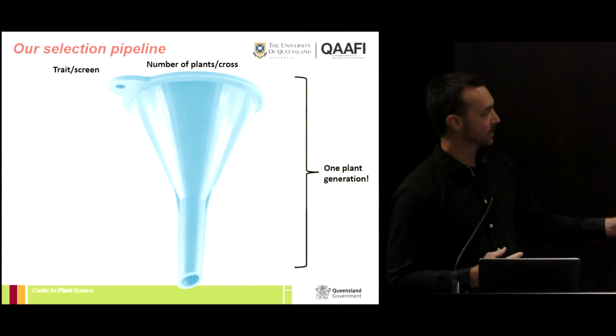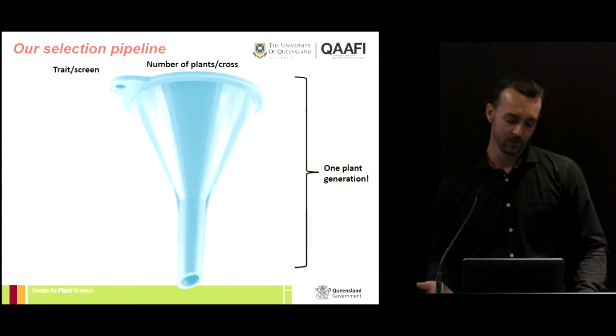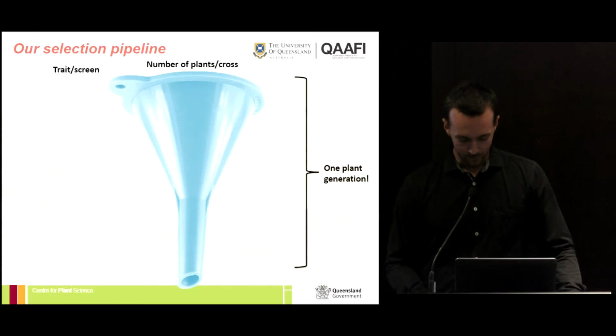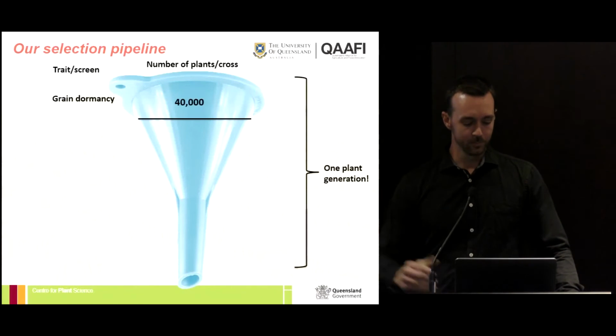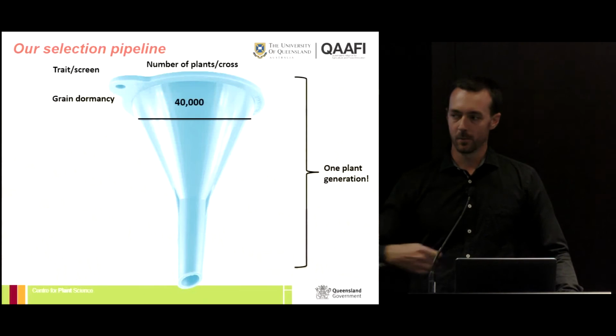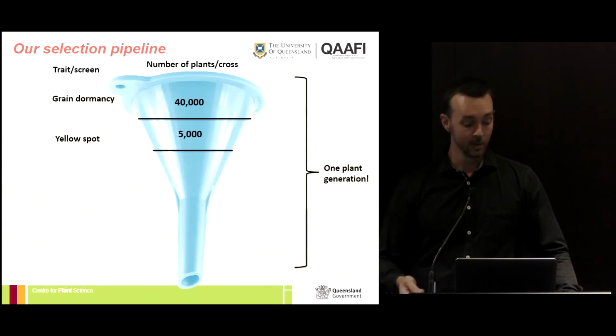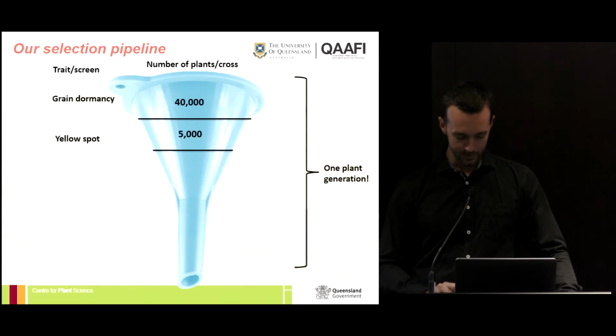A number of companies do work with us, and so this is an example of what we might do for any particular cross. We can screen for grain dormancy. It's easy to do. It's a grain trait. We can do big trays germination, select the dormant ones, grow them on in the speed breeding system, screen for yellow spot. Great, easy trait to deal with in terms of being at the seedling stage.